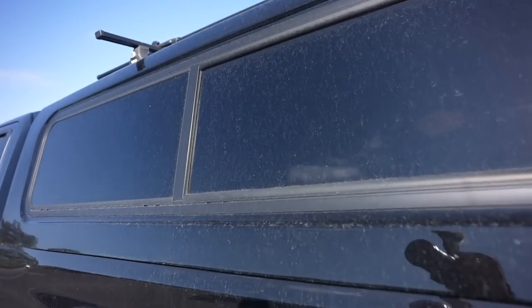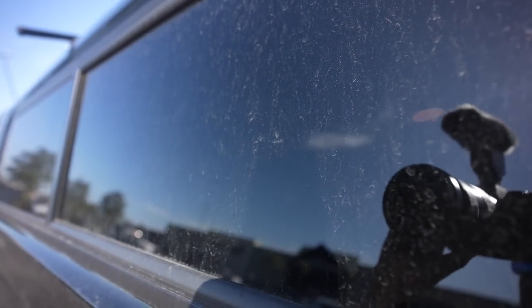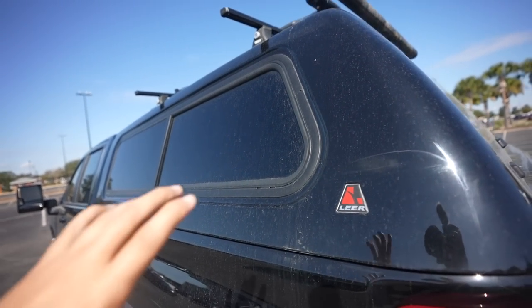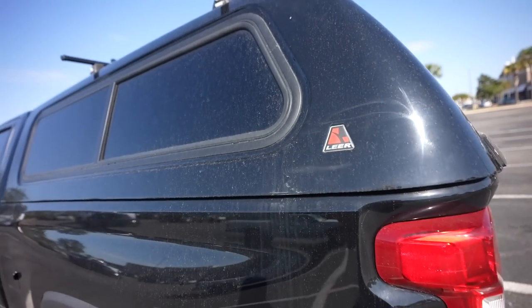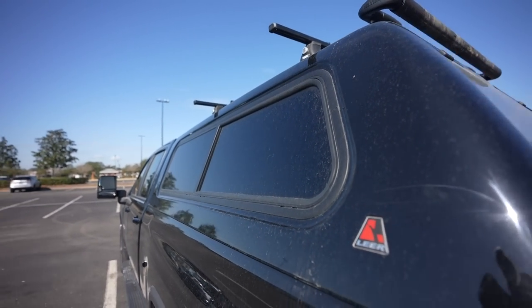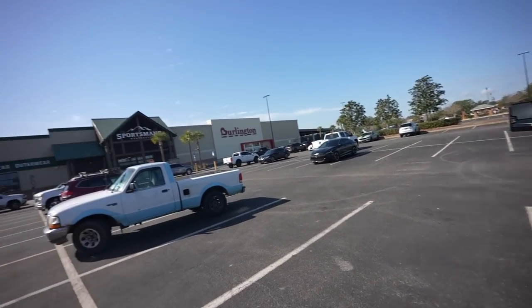Look out, I'm telling you, man. I mean, there's a lot of pollen on this right now, but you cannot see through there. There's 5% tint. I want to build curtains inside as well, and the lights are freaking sick if you haven't seen them. Forget the stealth camper. We're going to be ninja fisherman campers, and we are at the store right now.